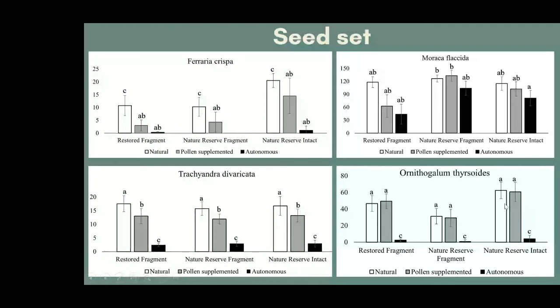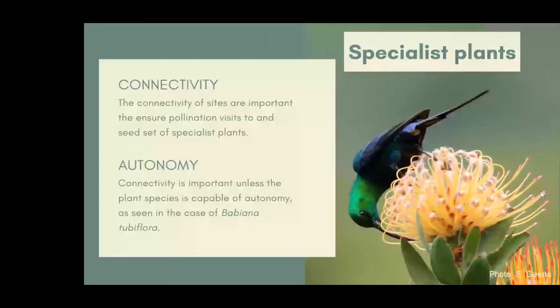So our results were quite varied between the different species. I will try and summarize it. In terms of specialist plant species, connectivity of the restoration site proved to be an important requirement for pollination visits and subsequent seed set to take place, unless the plant was capable of autonomy, as we saw in the case of Babiana tubiflora. Babiana was also the only specialist that we looked at that was still optimally pollinated in any of the sites. The exception, however, was the very high natural and autonomous seed set of Watsonia mariana at the one site, the nature reserve fragment.